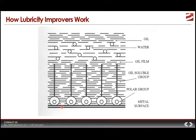Now, how do lubricity improvers work? This is a basic diagram. What you have here is the oil, the water, an oil film, an oil-soluble group, a polar group, and then the metal surface. So this is the lubricity molecule, and this oil is the diesel fuel oil. To put it simply, lubricity agents work by forming a boundary lubrication film on the metal surfaces. From here to here, that's a boundary lubrication film. It protects the metal surface, so when that metal surface rubs against another metal surface, the lubricity agent is providing the needed lubrication and protection.